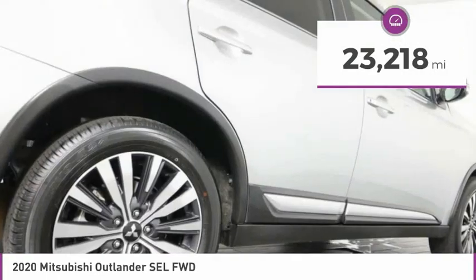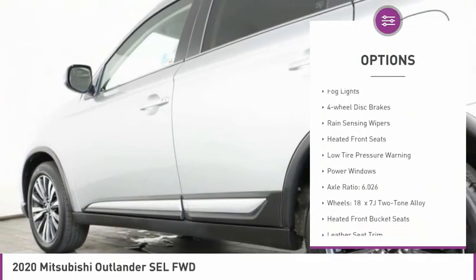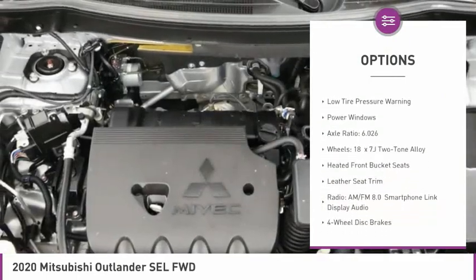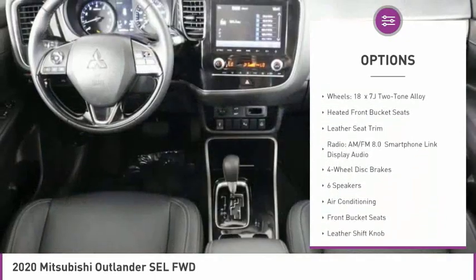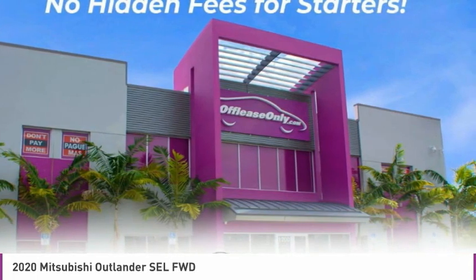Here are some of this vehicle's great options: electronic stability control, alloy wheels, power lift gate, brake assist, fog lights, 4-wheel disc brakes, rain sensing wipers, heated front seats, low tire pressure warning, power windows.